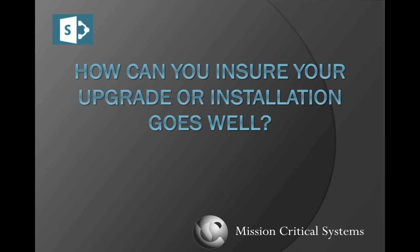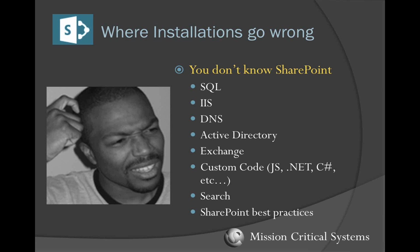So let's talk a little bit about SharePoint installation. If you're thinking about going to SharePoint, there are a lot of places where things can go wrong. We get a lot of phone calls from clients that say, we installed SharePoint, no one's using it, it's not working, please help. So we'll talk through the 7 key tips to ensure that your installation of SharePoint goes successfully. The first one is you don't know SharePoint.